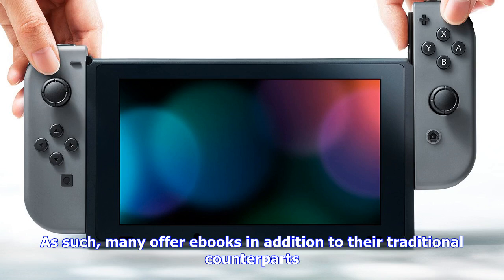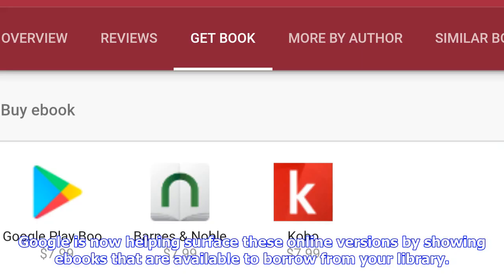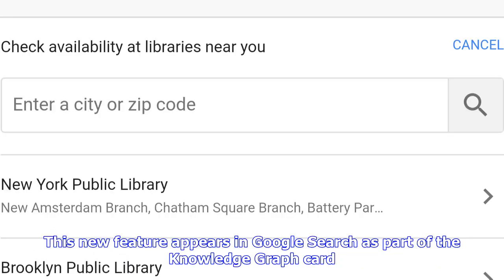This new feature appears in Google Search as part of the Knowledge Graph card. When searching for a book, the Get Book tab has a new Borrow Ebook section. It lists public library systems near you with a link to open the web page and borrow. In my testing, tapping will open Overdrive, the service that your library uses to manage ebooks. An Edit Location button allows users to set a preference and show other libraries.